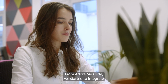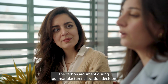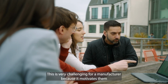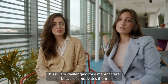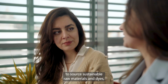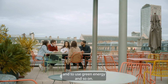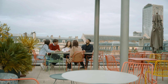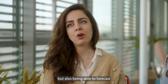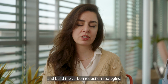From Adormi's side, we started to integrate the carbon argument during our manufacturer allocation decision, when different manufacturers are vying for a new product at equivalent cost. This is very challenging for our manufacturers because it motivates them to apply for new environmental certifications, to source sustainable raw materials and dyes, to recycle their waste production, and to use green energy and so on. The main goal is not only calculating, but also being able to forecast and build the carbon reduction strategies.